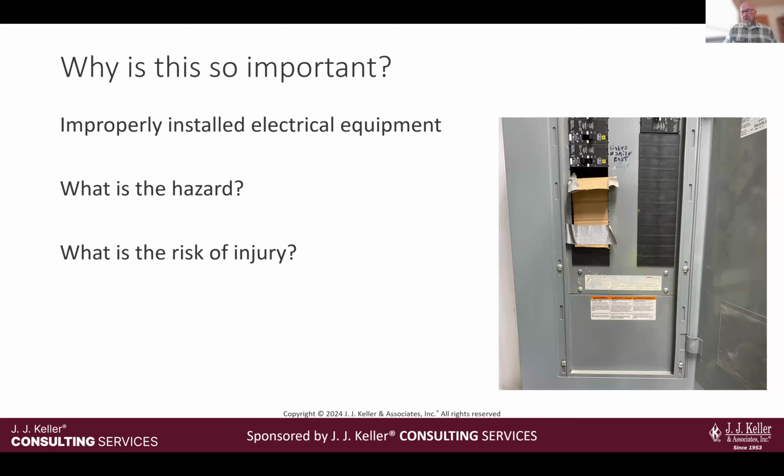This one here is one of my all-time least favorites. If you have this going on in your plant, you've got some issues, right? These are just things I find though. People taped over it. This is probably a $16,400 fine, give or take, from OSHA, just because it's a single instance type of thing.